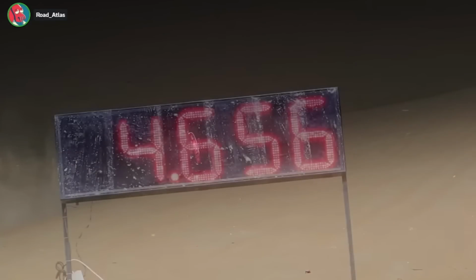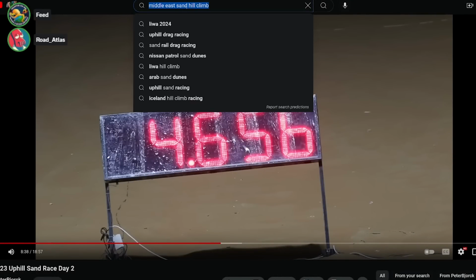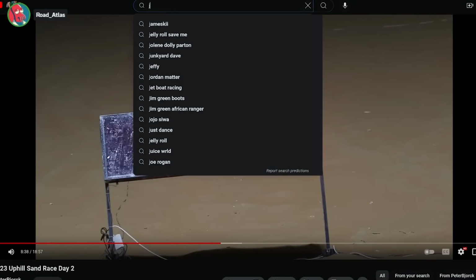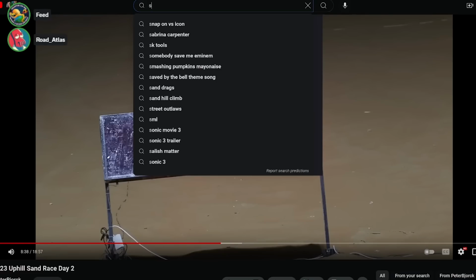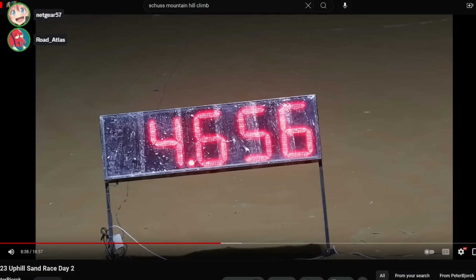Look up Schuss Mountain. They do this. What'd you say? Schuss. S-C-H-U-S-S. Hill climb. They do this on the golf course. They do this in the snow. Oh, okay.